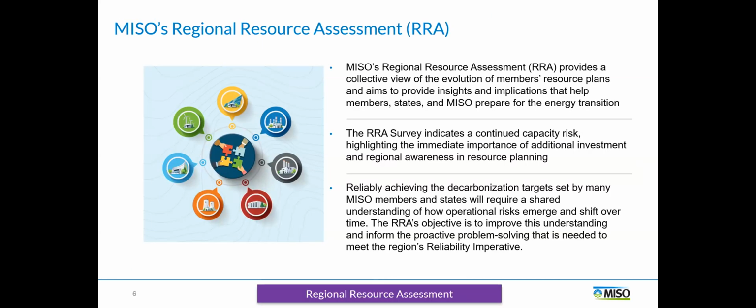Okay, so the outer layer of our process is regional resource assessment. This assessment really uses the public shared plans and goals of the region. What we try to do with that information is develop a forward-looking view of the evolving resource mix across the MISO region. So we collect data from our members based on generation addition, retirement, as well as load forecast. Historical carbon emission is a part of that data collection, as well as plans or goals to reduce carbon emission and or to increase their use of renewable energy.